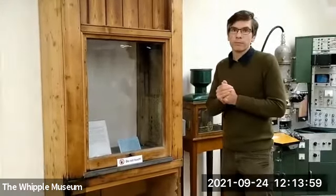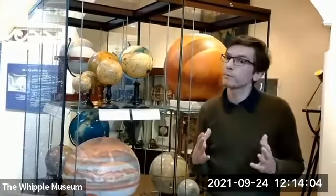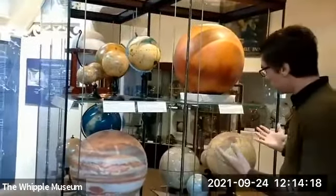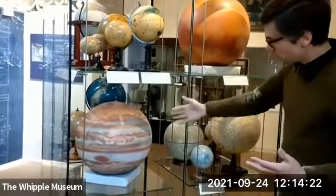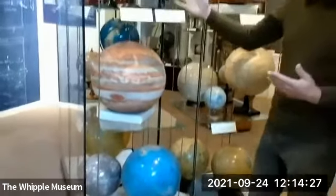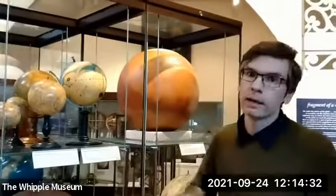I'll see you there. So now we're in the museum's globes gallery. The Whipple has a particularly fine collection of historic globes, but not just terrestrial globes. We've got a lot of celestial globes as well, and my personal favorite, we have a lot of planetary globes. So you can see in this case, behind here, we've got globes of Jupiter, of Venus, of Mercury, and my favorite is the many globes that we have of the planet Mars.